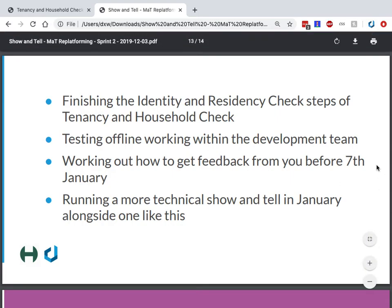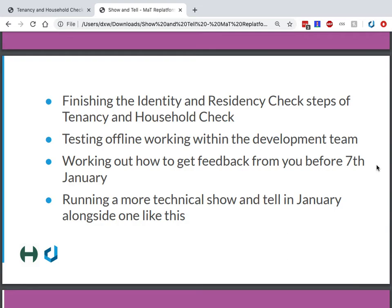We're going to get as much feedback as possible on the designs we're going to be doing before the 7th of January, because after that we've got one more sprint to be able to implement stuff before DXW leave, although we'll definitely still be working on this product long after that. We've got a long list of things we want to fix. That just happens to be when our partners are going away.